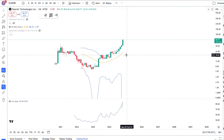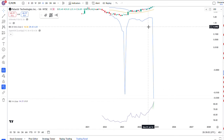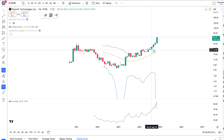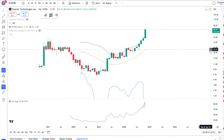All I can say is that this is a very, very powerful bull trend, and the low Bollinger Band has just started to get to the negatives. And that's generally not how these crazy impulsive bull markets end. And I'm just going to leave it at that.